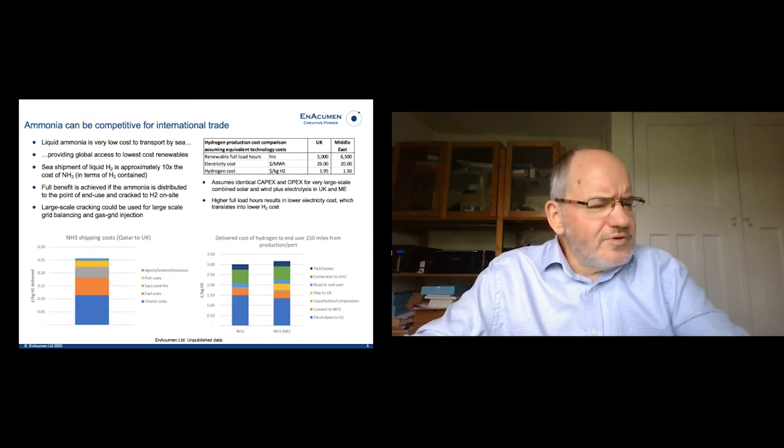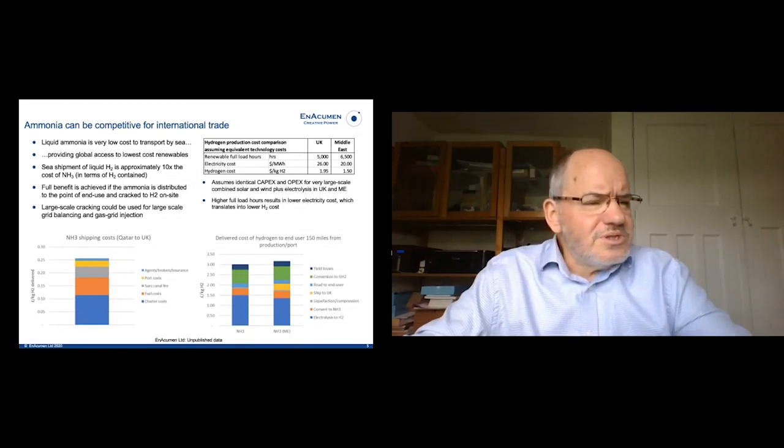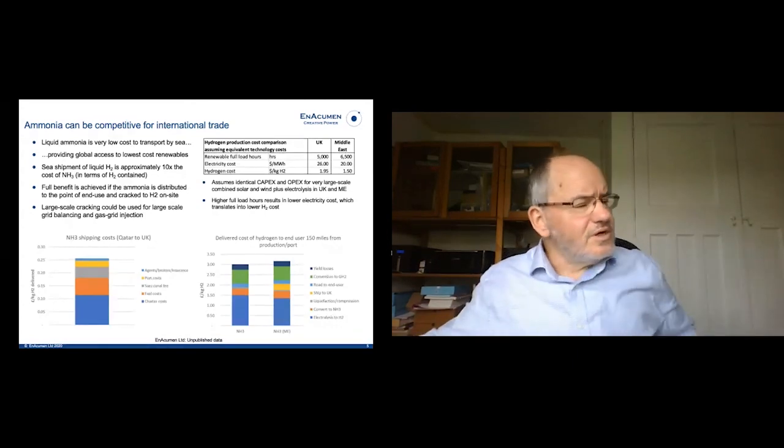If we look at the graph on the bottom right hand side, we can see the delivered cost to the end user, in this case 150 miles from the production port. So we've got two graphs here, ammonia produced in the UK and ammonia produced in the Middle East. Within error bars, it's pretty much the same cost of getting your hydrogen to the end user, irrespective of whether it was produced in the UK or in the Middle East. That's simply because the additional cost of shipping from the Middle East to the UK is largely compensated for by the cheaper cost of the hydrogen where it's produced in the Middle East. So next slide then, please, Eric.